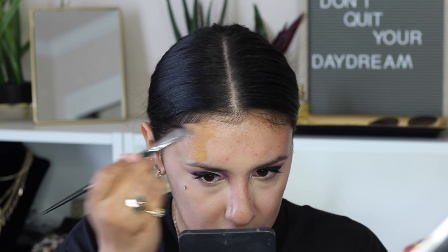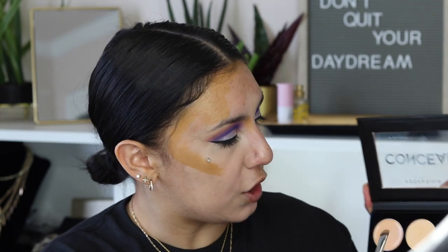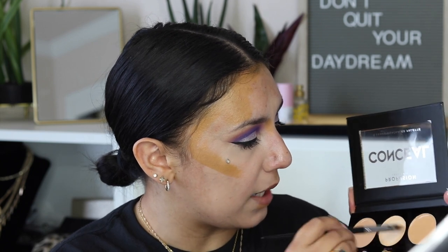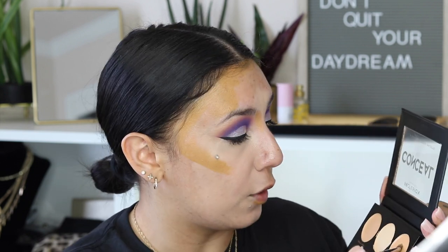This is actually the type of shade that I really, really love for contouring. It's like a darker mustard shade, and I really enjoy that. I'm gonna take the other side of the concealer brush, and I'm gonna dip into the shade. I'm gonna mix Banana and Custard. I really like how bright Banana is, but I don't want my under eyes to be fluorescent.